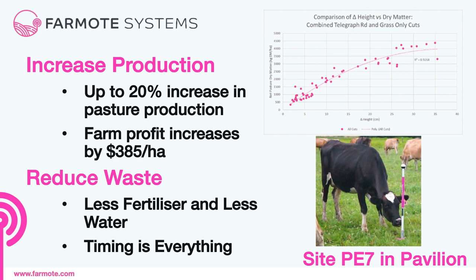in production. And then looking at another study which looked at pretty good farmers already, that translates into over $380 per hectare per year. So that's the sort of money side of it. But looking at the other side, I'm an engineer, so I think of it in engineering terms. You can't manage a system properly without managing the outputs of the system. And by managing the outputs with our device, we can optimise the amount of fertiliser and the amount of water that we place on the system.